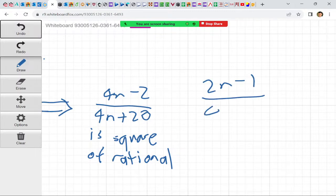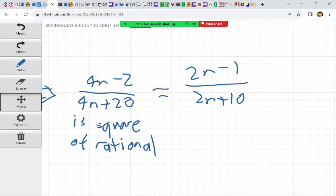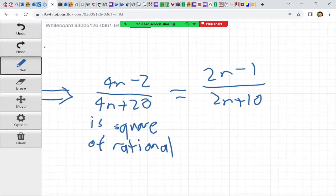So I cancel, and wait, no, 2n plus 10. Why did I do that? It's because before we had the 4n and the n, but now we have both 2n. And I like it. Why? Because the 2n means that they're a certain distance apart from each other.